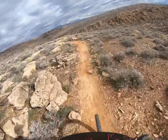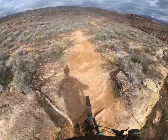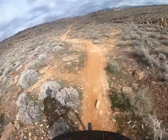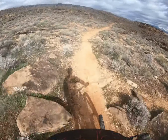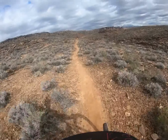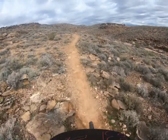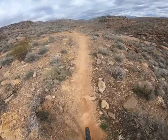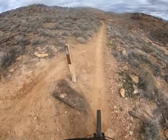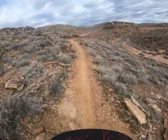You start off with this technical, not super technical, but compared to Secret Sauce, more of a technical climb. We'll go straight. I like this counterclockwise. You can ride it either way though.